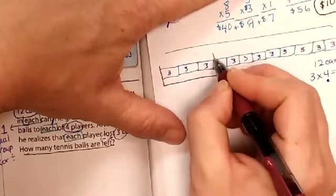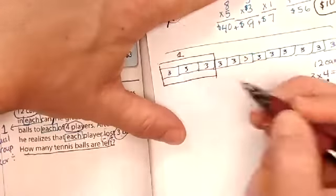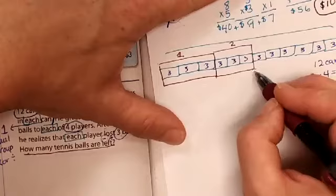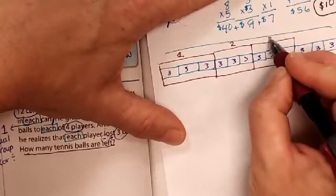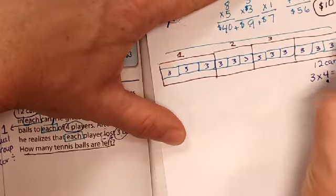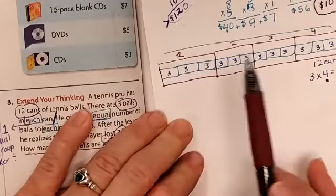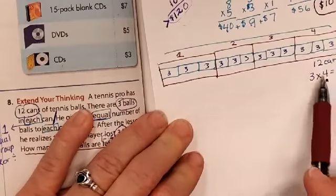like this, there's player number 1. There's player number 2. Player number 3. And player number 4. Okay, now let's see, did I give them all the same amount? 1, 2, 3, 1, 2, 3, 1, 2, 3, 1, 2, 3. Do I have 4 players?